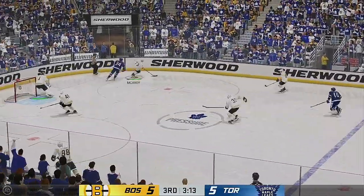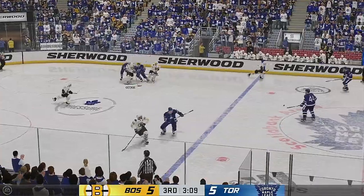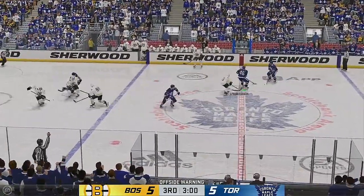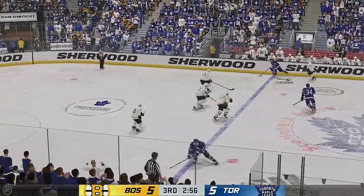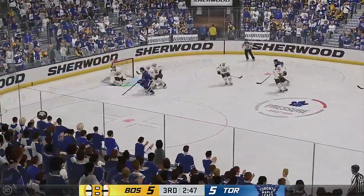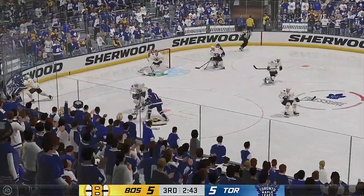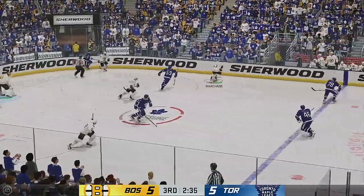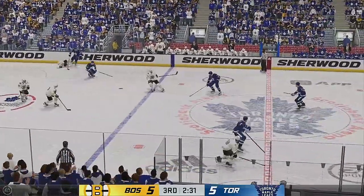McAvoy's taking it from his own end. Quick feed to Kiki. And a successful clearing attempt. Now he takes it over the line. Here's a centering pass. Oh, he comes up with a stop. Moves it to the middle. And that's stopped. Boston's got the puck along the wall.